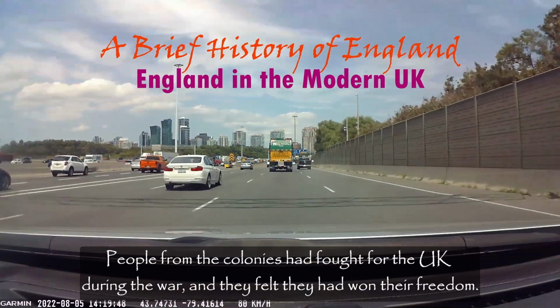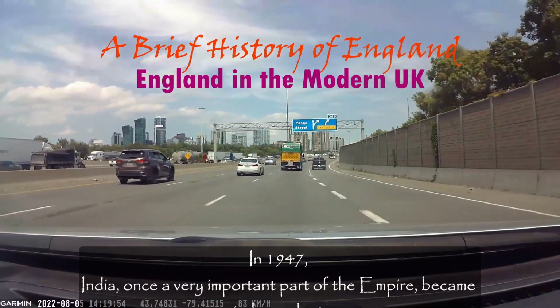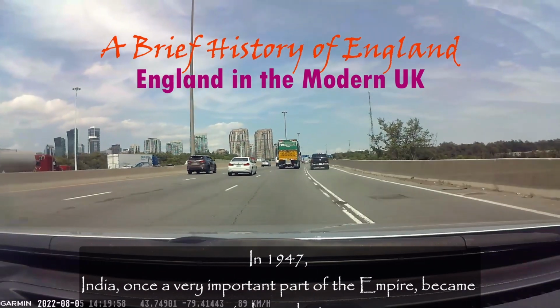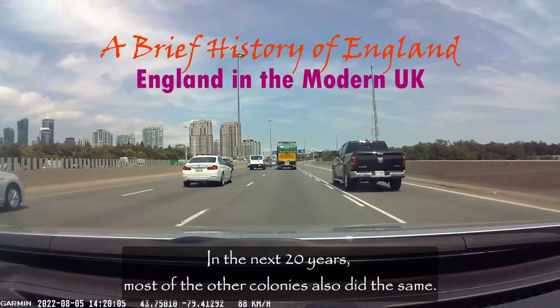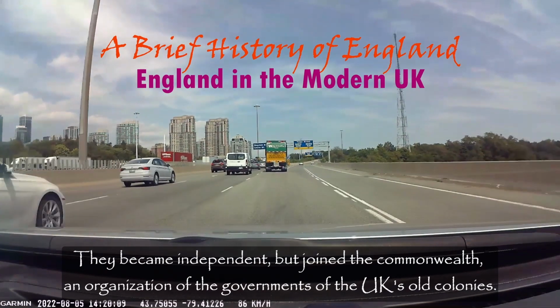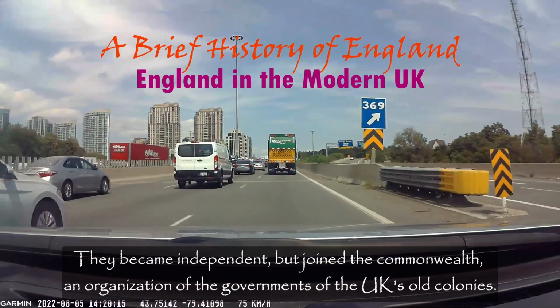People from the colonies had fought for the UK during the war, and they felt they had won their freedom. In 1947, India, once a very important part of the empire, became independent. In the next 20 years, most of the other colonies also did the same. They became independent, but joined the Commonwealth, an organisation of the governments of the UK's old colonies.